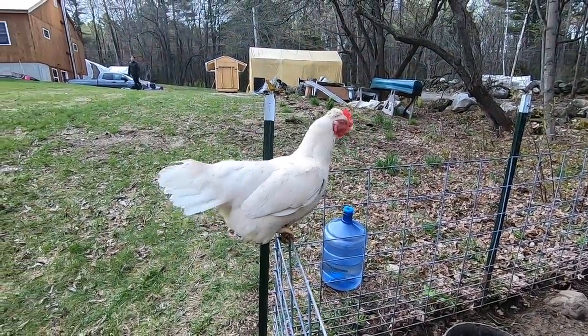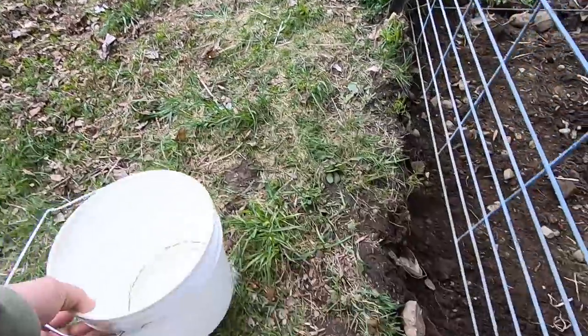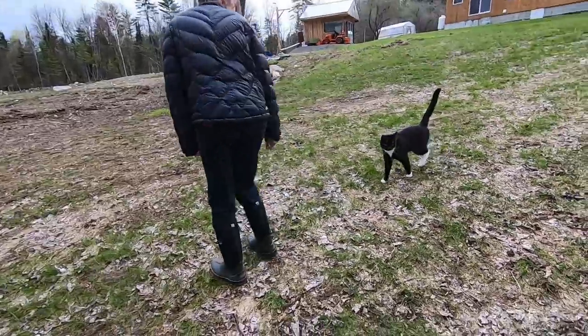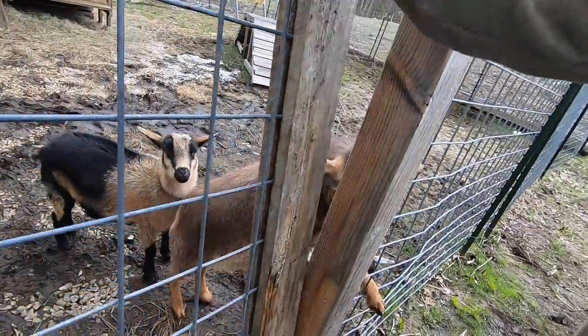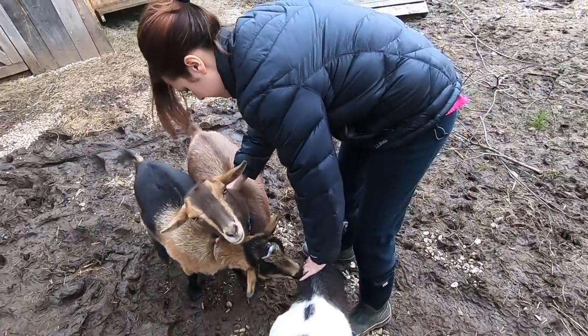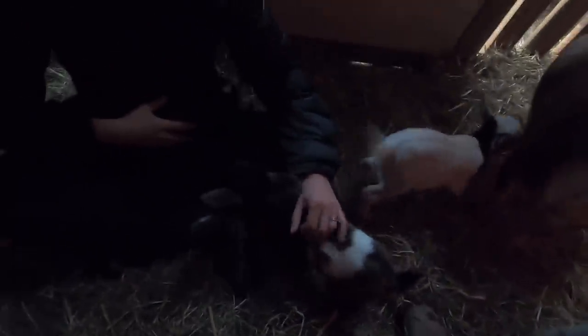Why, hello there, white chicken. Someone's following you. It sure is. You want some seaweed? She's coming over to see you. Hi, girl. Hi, how come you all can't be that friendly?